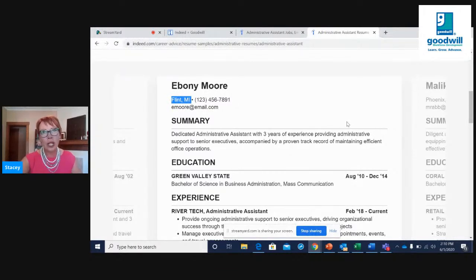Don't put your full street address, because that is private and sensitive information, and you don't want that out there, right? Of course, supply it for when you get hired, but definitely just put the city and the state, and definitely if you want to put the city and state where you want to work.